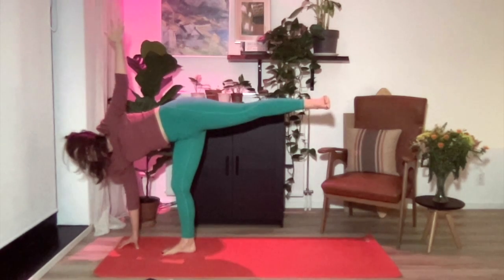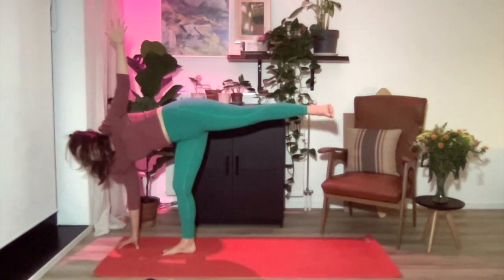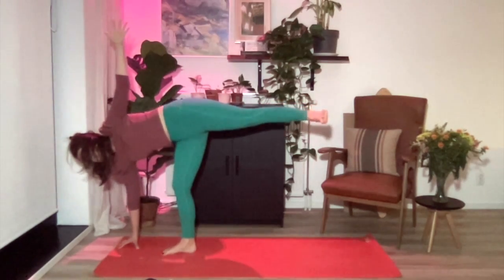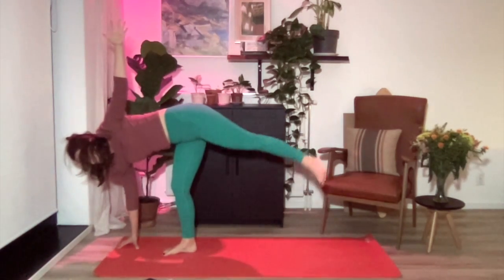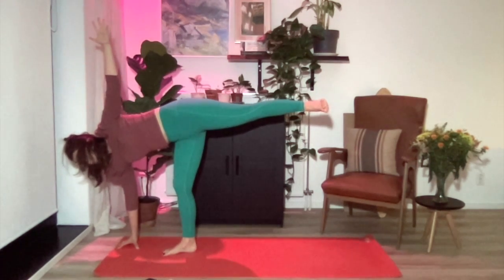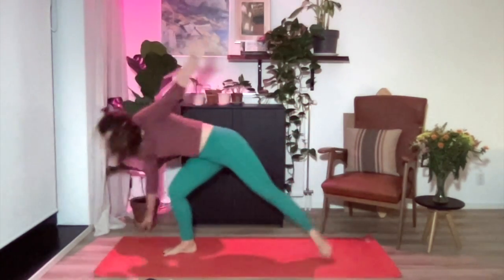Again, find a point to focus on with your gaze. And feel here really those opposing forces that we talked about. The front of the head is working towards the front of the room. And this back sole of the foot at the same time is pushing towards the back of the room. My balance is a bit off today. At the same time, we've got our bottom leg pushing into the mat and our top arm, our left arm, working up towards the ceiling. Right, gently plant that left foot.